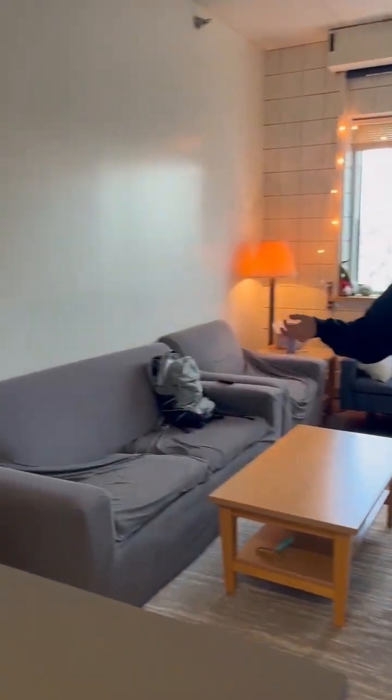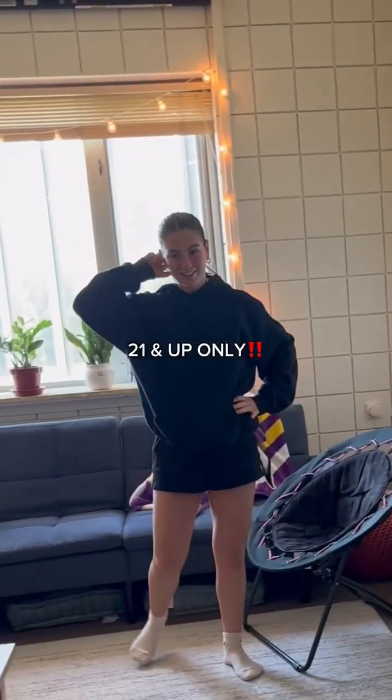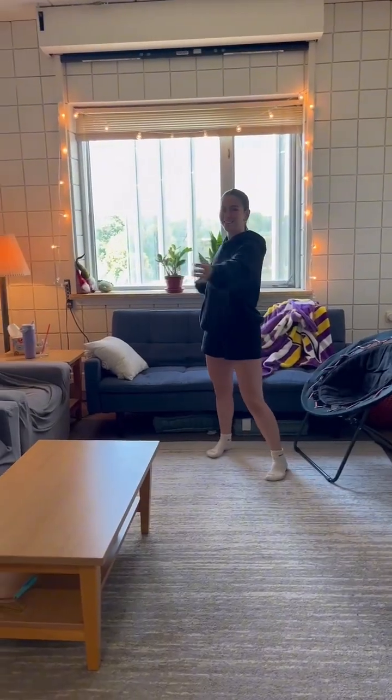We have a very open concept living room space, mini fridge, microwave, TV, bar cart. We're all 21. Couches, lots of room for people to come over and hang out.